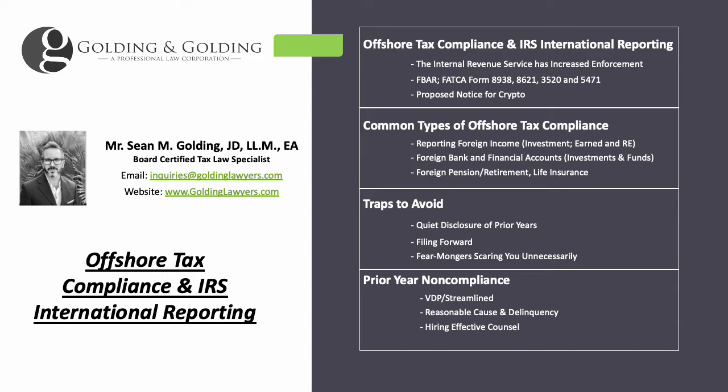Over the past 10 years or so, the IRS has really increased enforcement of foreign account and asset compliance. Forms you might hear about, like FinCEN Form 114, otherwise known as the FBAR, have been around since like 1970, but only in the past 10 years has it really gained traction, and the IRS has really started to increase enforcement. The FBAR is just one of many forms. In fact, the FBAR is not even a tax form, although the IRS is tasked with enforcement. There's FATCA, which is the Foreign Account Tax Compliance Act, and that's on Form 8938.